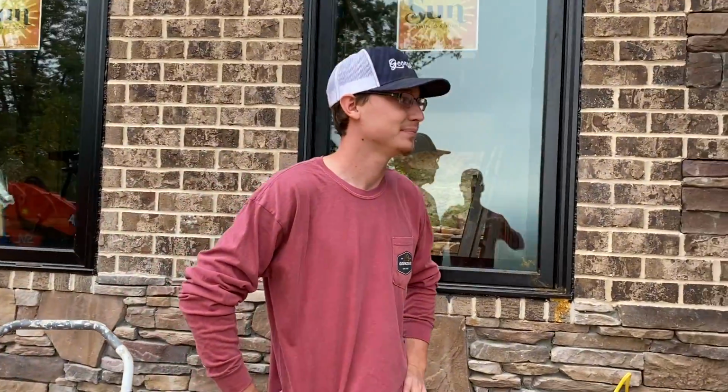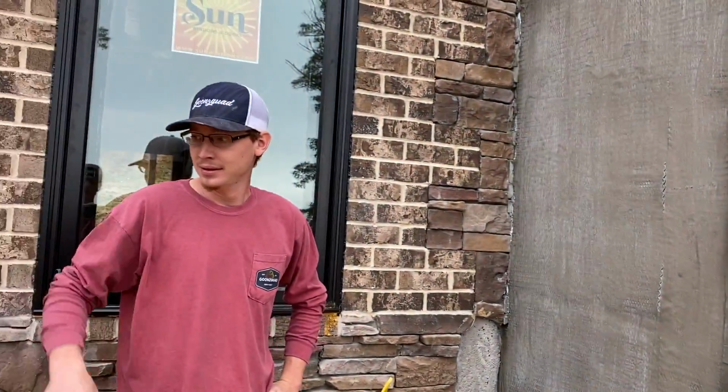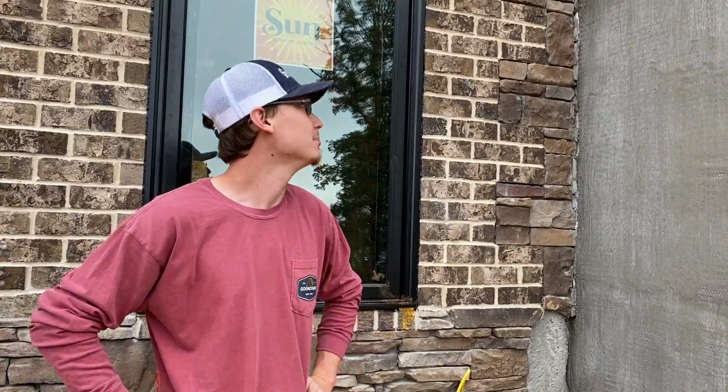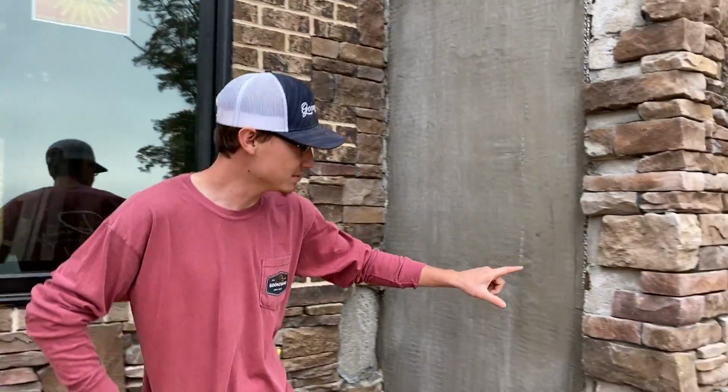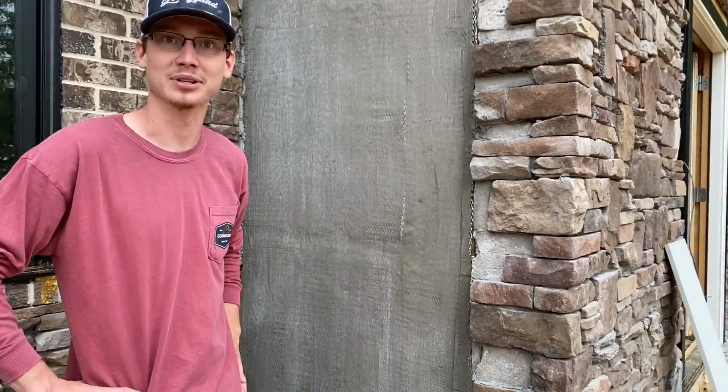I want to see how well this stone actually matches up, because this stone right here is like 10 years old versus the new stuff. It looks pretty similar. I'm thinking the colors are super similar, so I'm sure it'll match up pretty dang perfect. And right now we're knocking some stone off around this. That way we can interlace it. That way it flows properly. Yeah, we want to stagger it.